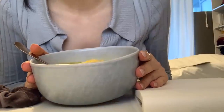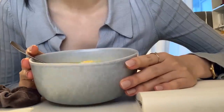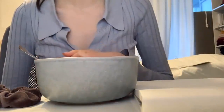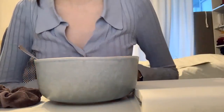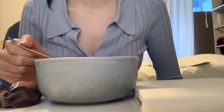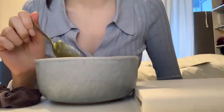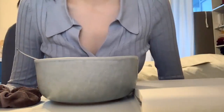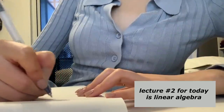For dinner, it's a little hard to show without spilling, but it's basically jasmine rice boiled with lots of water and kabocha squash, which is a type of Japanese squash. I used to eat this all the time as a kid. It's really sweet and just reminds me of fall. Looks kind of gross though, but I promise it's really good. Anyways, I am just going to eat this while attending lecture.